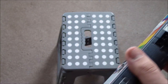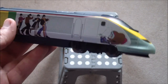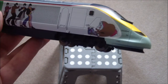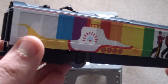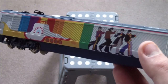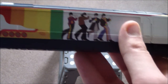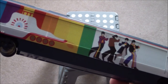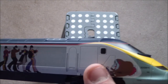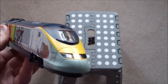So yeah, all in all, I'm not going to put them here because the coaches are quite long, but I am really impressed with this train pack. Aside from the lack of working lights, of course, but the livery application, I'm just in awe. It is just such a nice train, and obviously very iconic as well. I mean, it is the Eurostar. It's been around for nearly 30 years. It's become quite an integral part of the UK rail scene in a way. So yeah, the next thing to do is to see how the train performs.